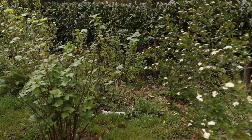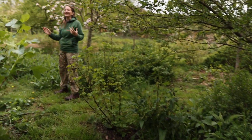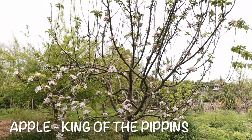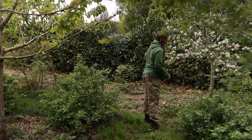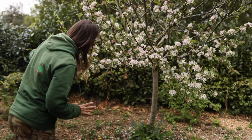And just every time I come into the food forest, I keep getting lost in the beauty of it all and the smell of the blossom. And in the mornings when the sunlight hits all of these trees, it just looks absolutely stunning. So yeah, another apple here. That's our most productive apple that we've had so far. And then this beautiful tree here, which isn't normally as productive, but it might well be this year because it is absolutely covered in blossom.